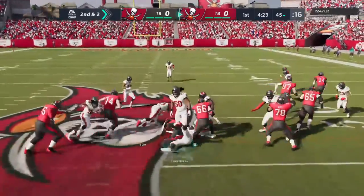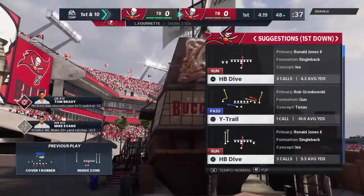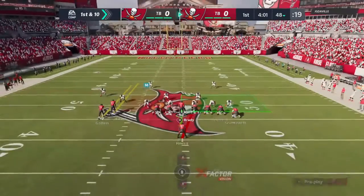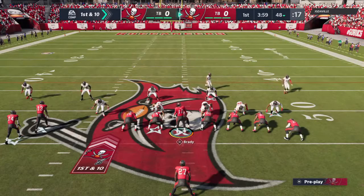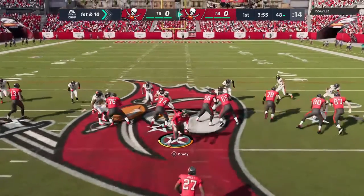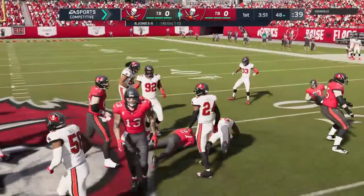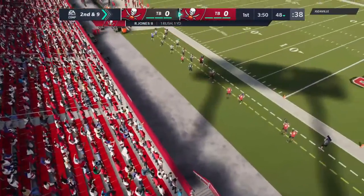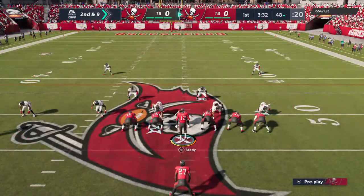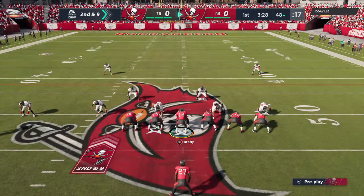A first carry for Leonard Fournette. And he'll get it out a couple yards shy of midfield at the 48. 2nd and 2 is prime time for a little bit of a gamble, isn't it? Open up the playbook, go play action, toss that bad boy deep. But in this situation, go ahead and give it to your back. Let him pick up a first down. Keep the sticks moving. And he'll fight his way forward to about the 48-yard line. Just a yard on the pickup there, and it'll bring up a 2nd and 9. 2nd and 9 at their 48-yard line.